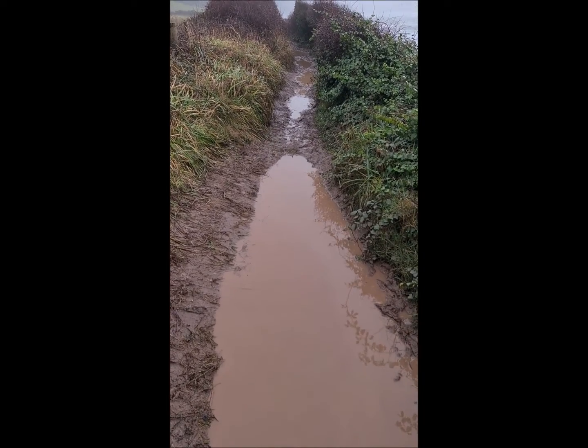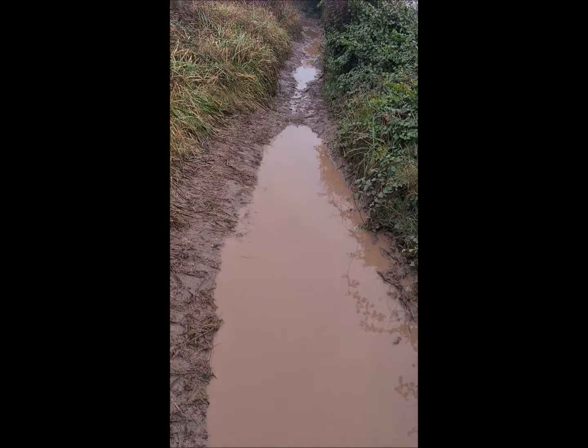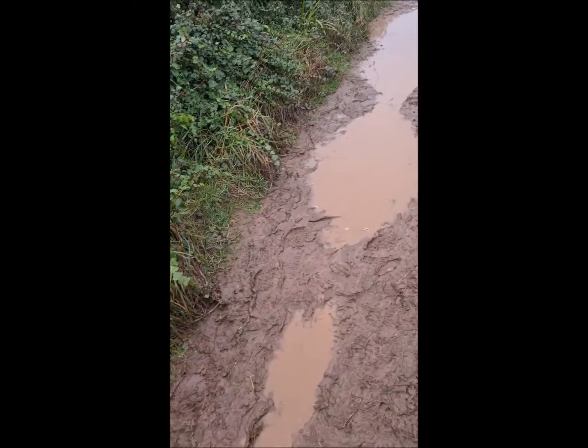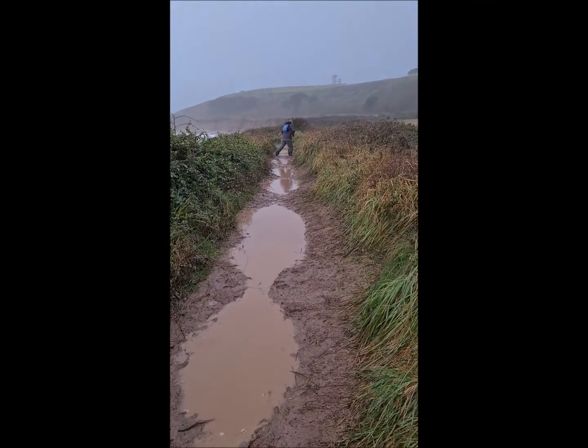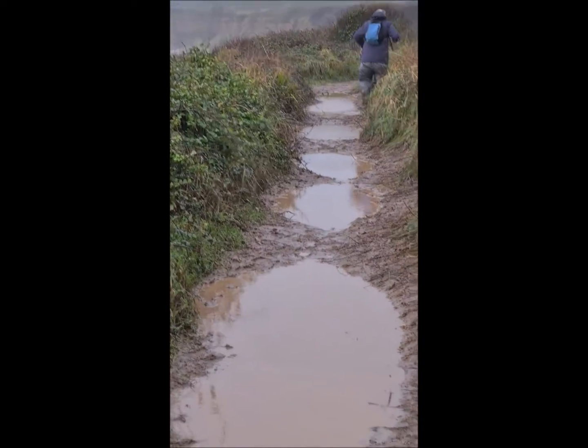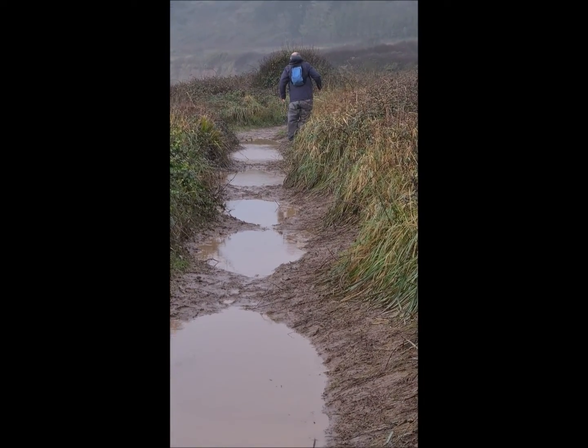Some of the walk has proved a bit challenging getting through all these puddles. I've got through these. I've only got walking shoes, not walking boots, so this pole, trying to navigate these puddles. I don't know why I'm laughing because I'm going to be doing that in a minute.